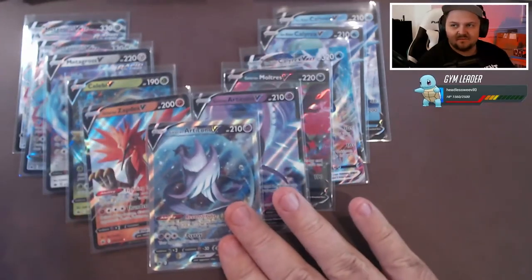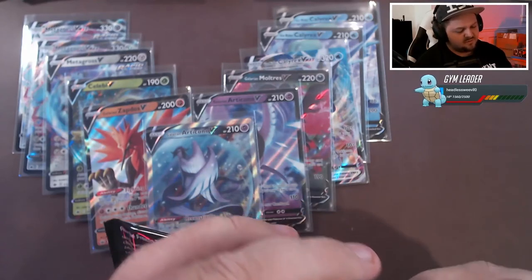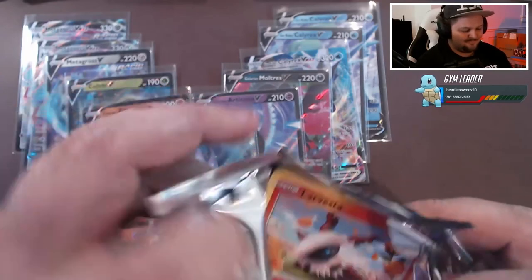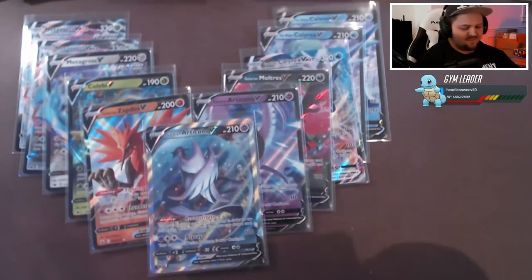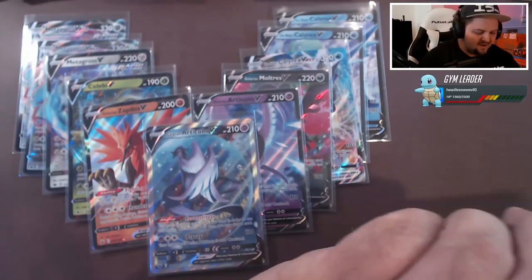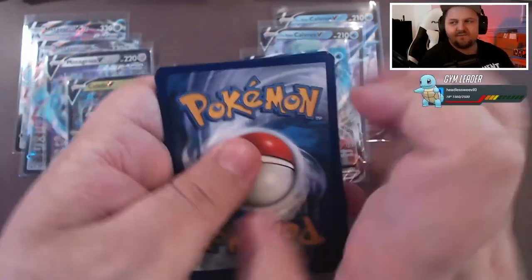I mean, hey. Altart Articuno. That's the pull. But could we one-up it? I'm just happy that we pulled the card that Octo was like, yes, I want that one. We got four.